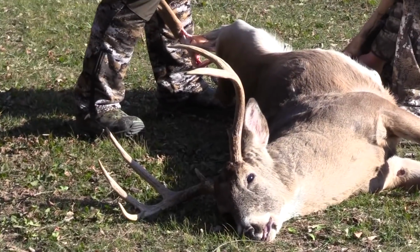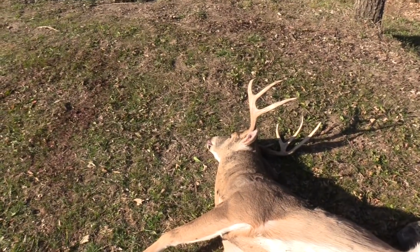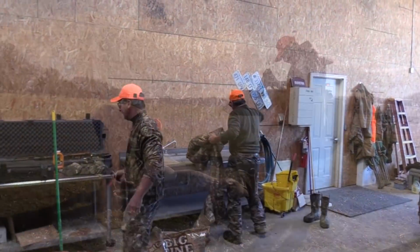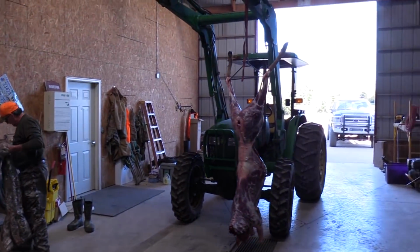So later that week, a lot of the guys had some good luck. There were actually 3 more bucks taken during rifle season there at camp, and some of them were pretty good. And one of the guys actually saw one that was probably pushing 180, but just couldn't get a shot at it. So all in all, I had a great week, and a lot of the guys had some good success.